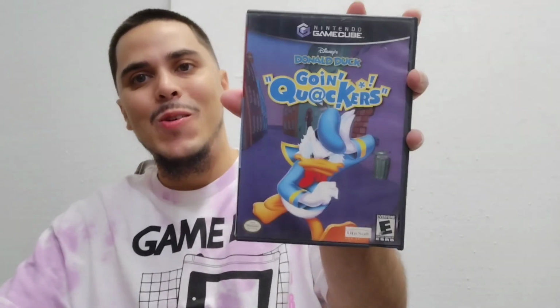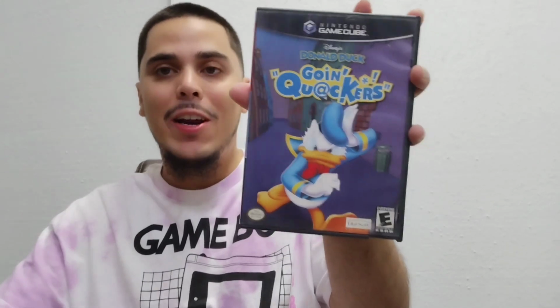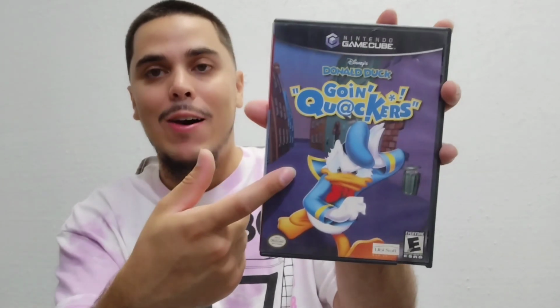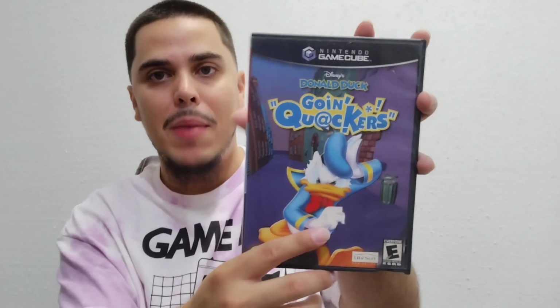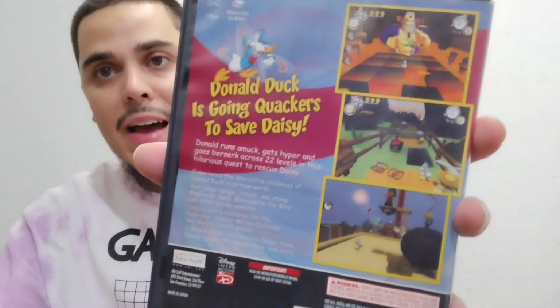Now this one here, Donald Duck Going Quackers. If you were a kid in the late 90s, early 2000s and into video games, I'm sure you at least saw this for sale at some kind of store. This game came out on every platform back in the day, and honestly is a total 3D platformer hidden gem. This is a great game.